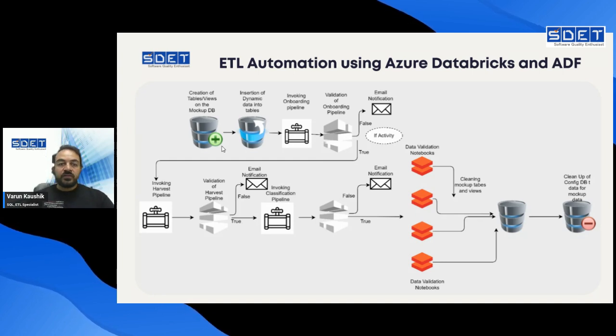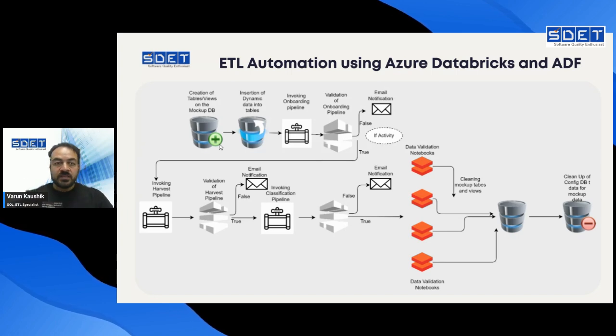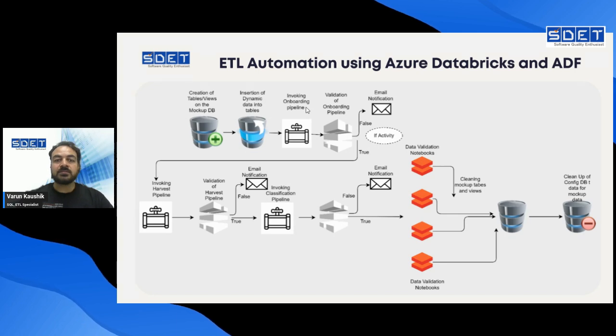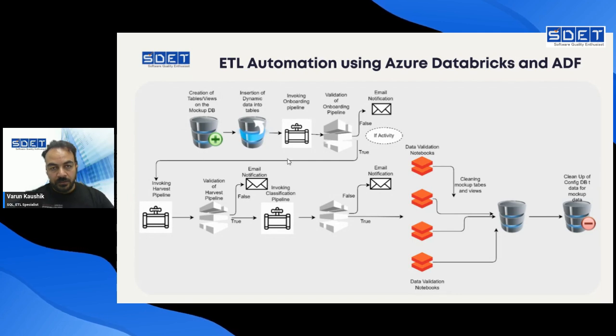Okay, we were invoking the developer's pipeline in between, and the final step of the validation was the Databricks node. So if you see, we were creating the mockup tables and views. Okay, in the next step, insertion of the dynamic data into the tables. So, the onboarding pipeline. There was one more step I forgot. Client onboarding was also happening in that. So we need to prepare our environment to invoke the onboarding pipeline also.